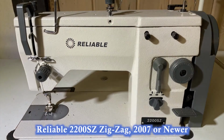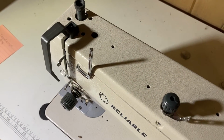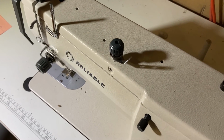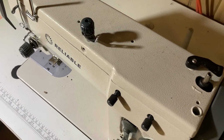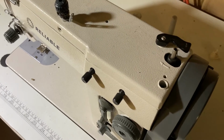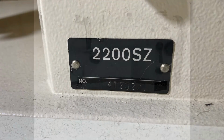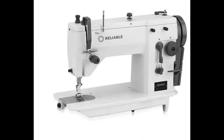I'm not going to thread it, but we also happen to have two of these reliable industrial machines. The reliable 2200SZ is actually an industrial zigzag machine meant for stitching knit fabrics. It can run straight stitches too, of course. The 2200SZ is no longer listed on Reliable's website, but can still be found at other retailers. I can't be completely sure how old this particular machine is. It was manufactured from 2007 until quite recently.